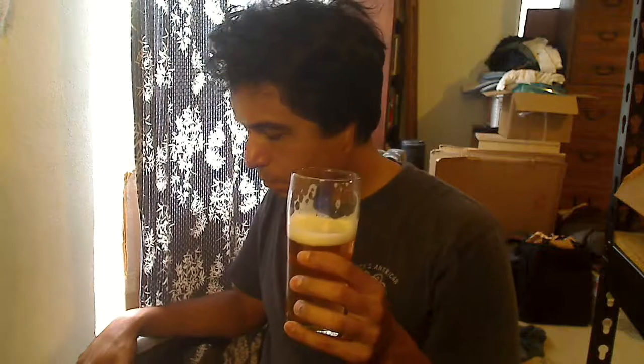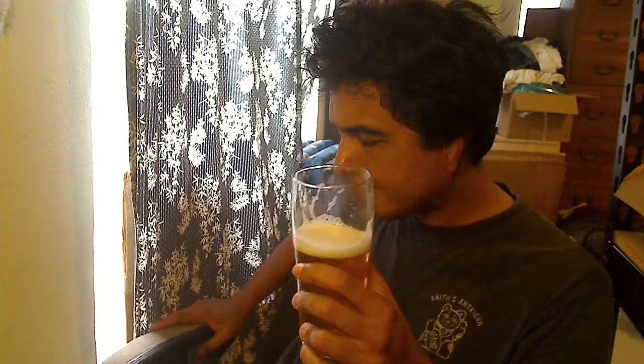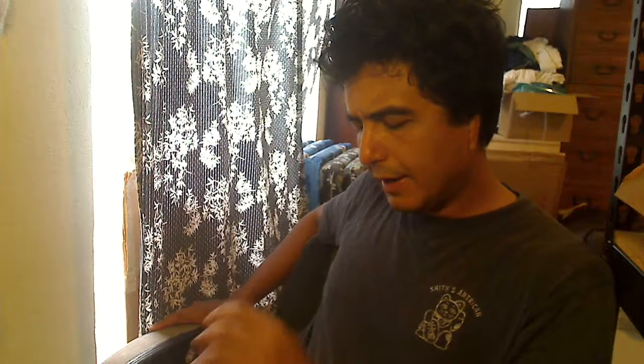You have some orange and grapefruit zest in the front. You have some drying hops in the finish that sort of meshes with residual sweetness. Then you have some higher notes of pineapple, but it's almost imperceptible. It comes across as a little bit on the flatter side, and it definitely could have used a little bit more residual sugar in the malting.